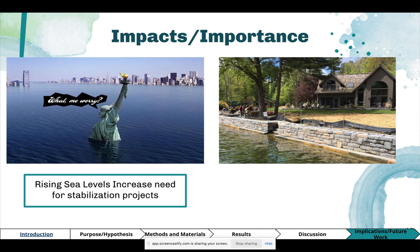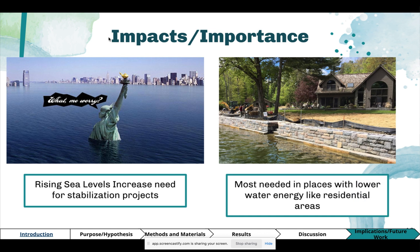In urban areas such as Manhattan, New York, sometimes hard shorelines need to be implemented because there's an immediate need to protect immediate upland property. However, in residential areas, when there's lower water energy, there's really no need to implement hard shorelines, and living shorelines or hybrid shorelines can do just as effective a job. And there's even economic benefits to implementing living shorelines.